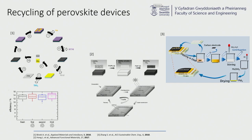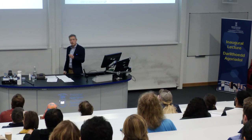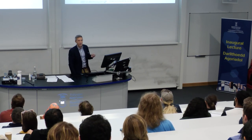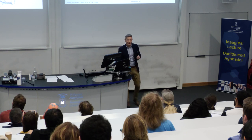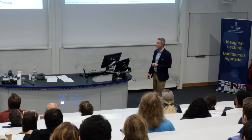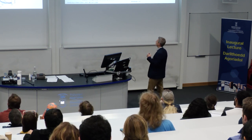But to do that, we need to change the solvents we use. So the solvents traditionally used to make perovskite solar cells are things like DMF, which is highly toxic. So what we've done is look to replace DMF. It's not particularly easy to replace. It's a polar diprotic solvent and has perfect characteristics for the dissolution of perovskite materials.